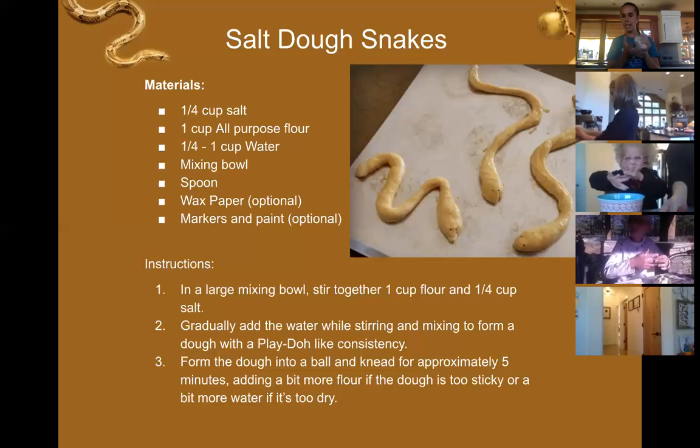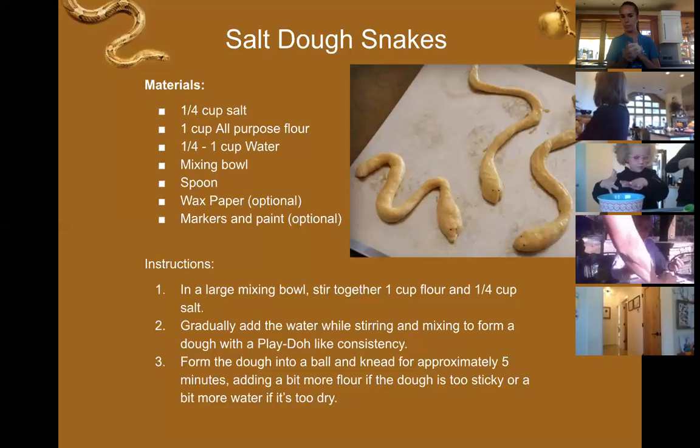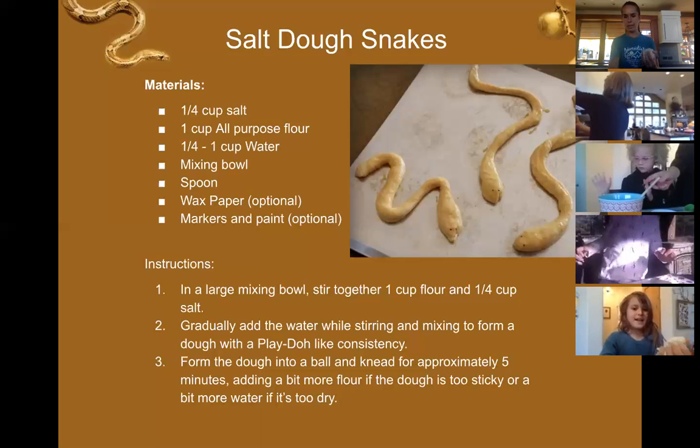So if it's sticking to your hand, add a little bit more flour. You guys have good perseverance. I know this is kind of tricky.